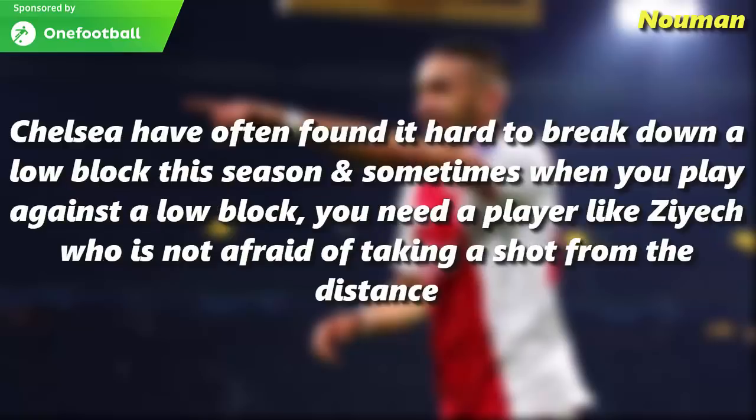Chelsea have often found it really hard to break down a low block this season. And sometimes when you play against a low block, you need a player like Ziyech, who is not afraid of taking a shot from the distance.